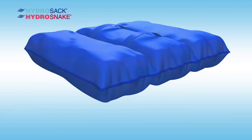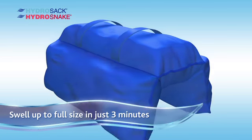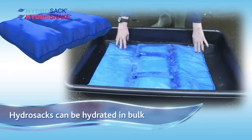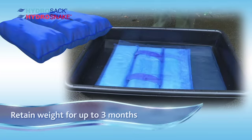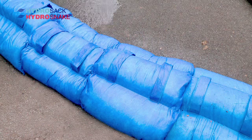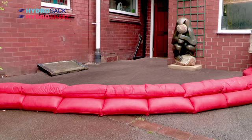Each Hydrosack can take a floodwater depth of 5 centimetres each and a floodwater length of 45 centimetres. They swell up to full size in just 3 minutes and they can be hydrated in bulk. They can absorb up to 20 litres of water before being completely hydrated, and they retain their weight for up to 3 months. Here they are in action, with their sister product, the Hydrosnake, slotting on top of each other.